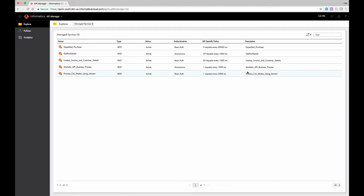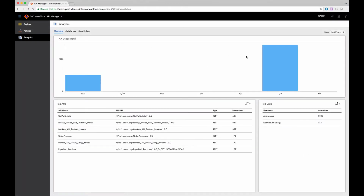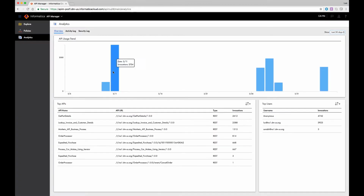Now to get visibility over the API calls that may be made by the website and retailers for that matter, you can go to the analytics dashboard, look at activity that might happen over the last 30 days. Notice it's fairly light. Things happen over the weekends. And the top APIs are get parts, look up invoice and customer details, order processor, and expedited purchase, which is the API that we were looking at.